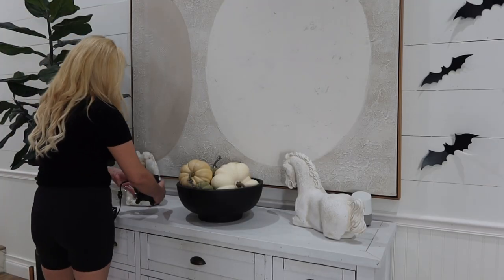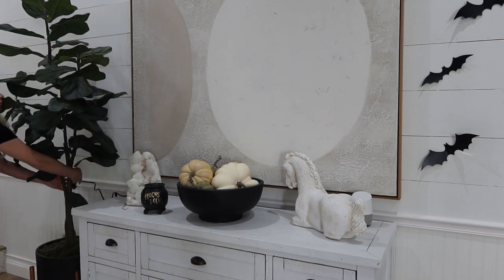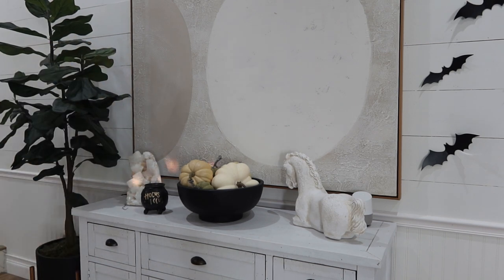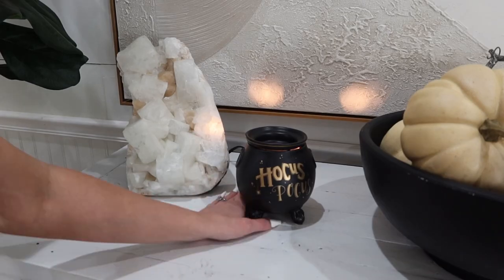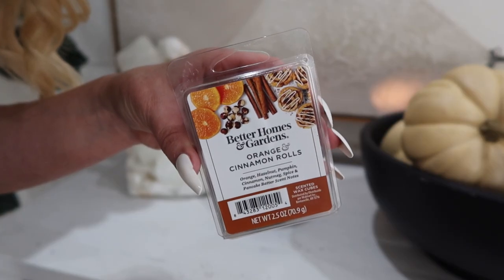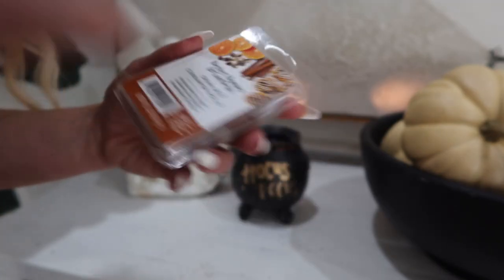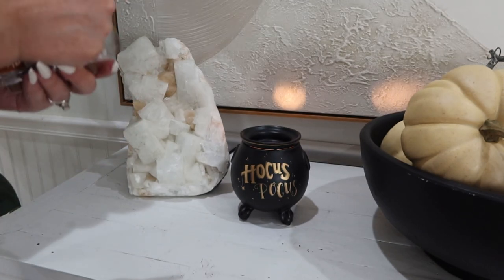I'm going to put it downstairs so that we can enjoy it tonight while we watch our movie. And I think it's just a perfect place for it. I need a good aromatherapy down there. So I put it on my credenza and I think it looks really cute here. And I'm going to put the orange and cinnamon roll wax in it and go ahead and get that going.